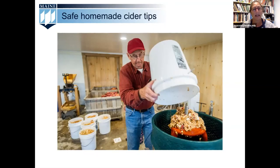Cleaned and sanitized is also another thing we want to make sure, all of the cider pressing equipment, how that's being handled. And remember that you can blend a variety of apples to come up with a different level of sweetness. I've also seen people press both pears and apples at the same time to come up with a nice combination of pressed fruit. Really tastes good.